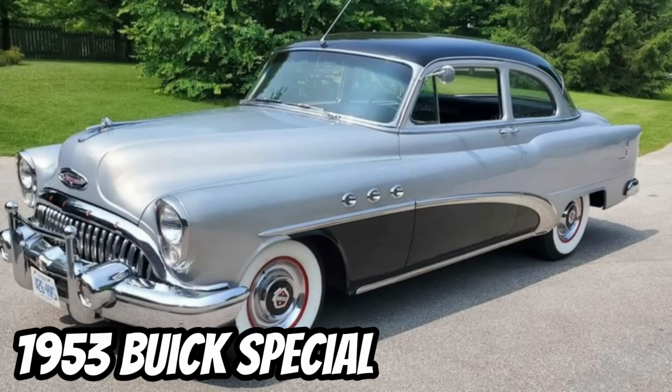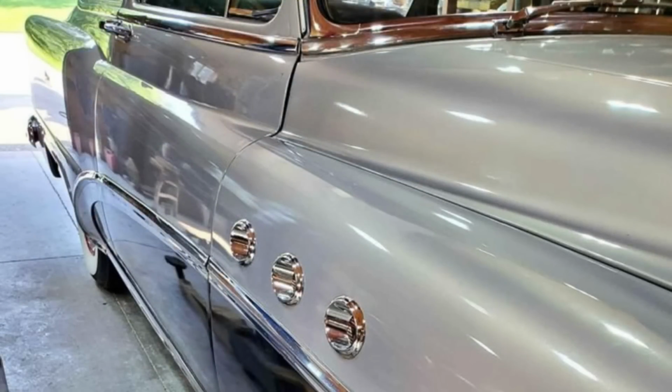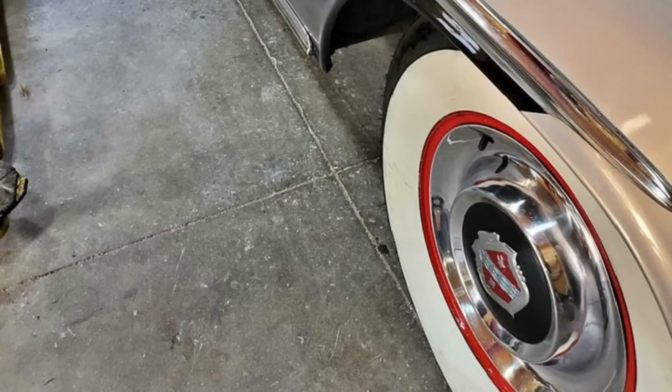Number 3. 1953 Buick Special, priced at $18,900. In excellent running and driving condition. It has the original 8-cylinder engine, dual carburetors, and dual exhaust, upgraded with a dual master cylinder and front disc brakes for better driving safety.